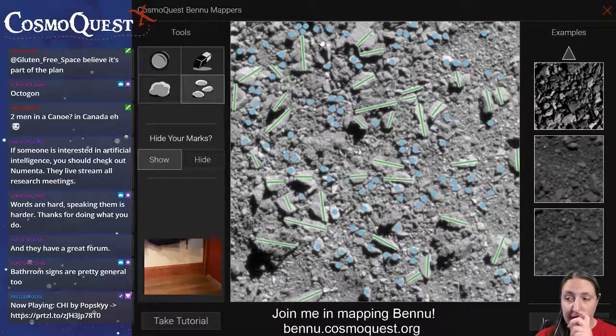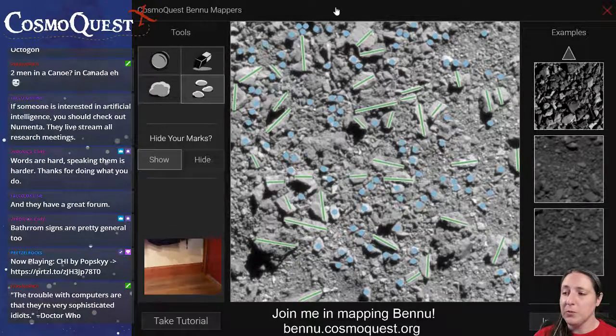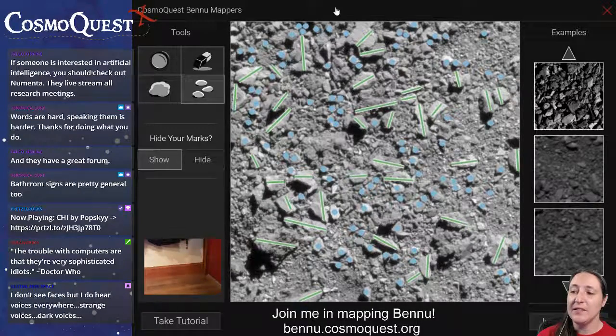So Veronica adds bathroom signs are pretty general too. And yes, that quote from Doctor Who is very applicable, Paranor. The trouble with computers is that they're very sophisticated idiots. Yes, they will do exactly everything you tell them to do.